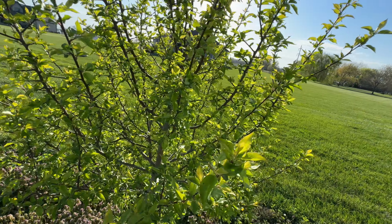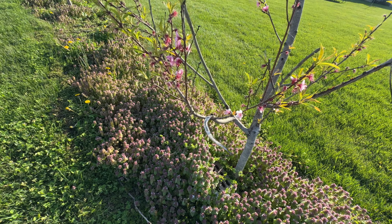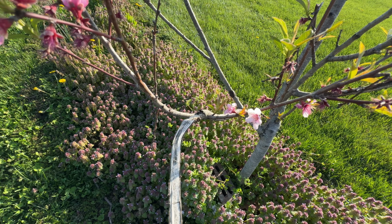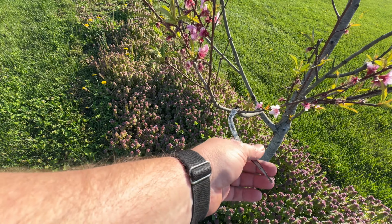Got the Dogo apple. She's looking pretty good. And look at the blooms on this peach tree. Isn't that pretty? Appears this guy got a little wind damage.